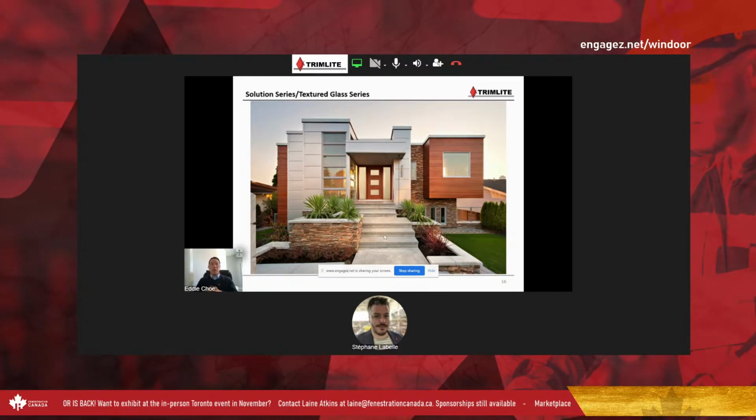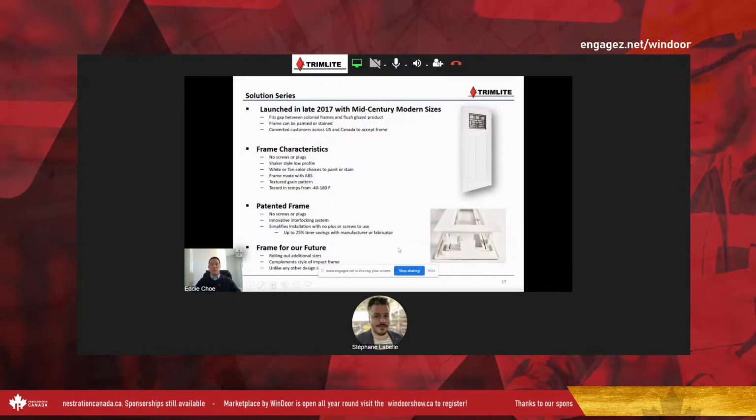Moving right along to the Solution series and textured glass series of our glass products. The Solution series is actually a door light frame that we created from start to finish, and it's a patented product at Trimlite. In fact, it was something that we won Best New Product at, I believe it was at 2017 Windoor, if I'm not mistaken, if that was in Toronto. Steph, please help me here. Yeah. Okay.